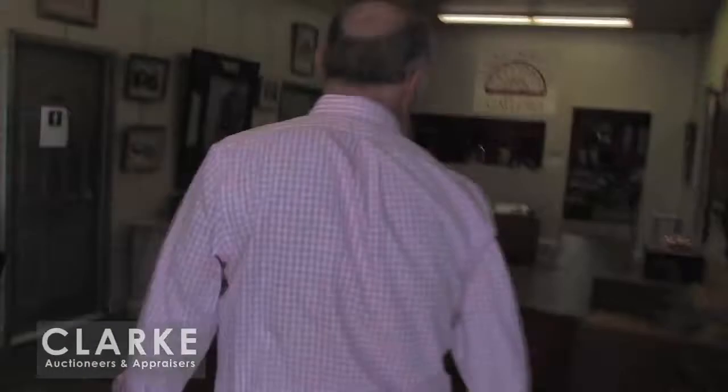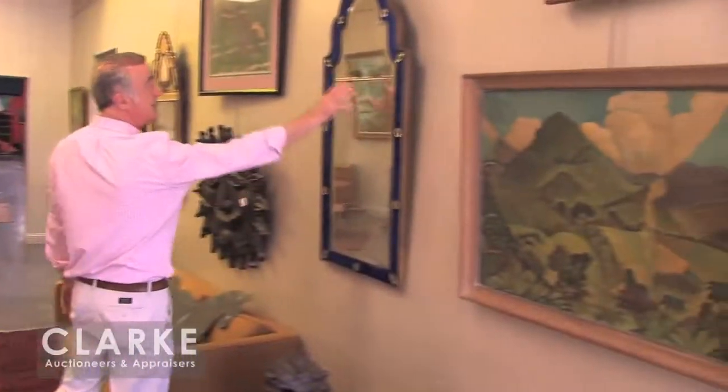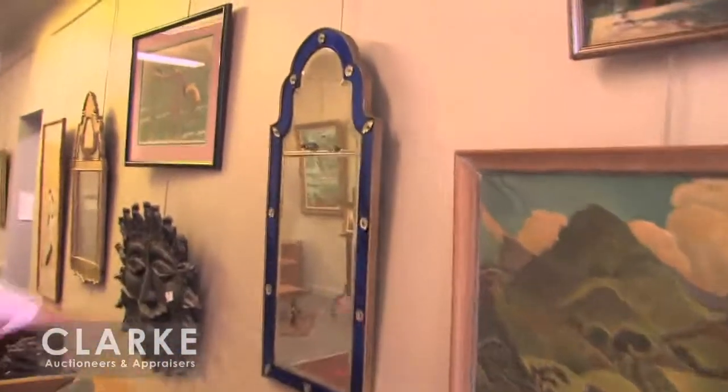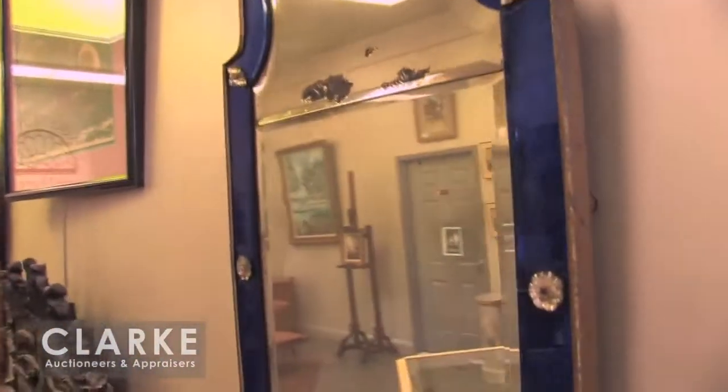Moving into the lobby, it'll give you a cross-section of stuff we have, just going on the website last night. We have this beautiful Art Deco cobalt to clear mirror showing its age with the nice wear spots in the middle. Some people don't like it, but I do.